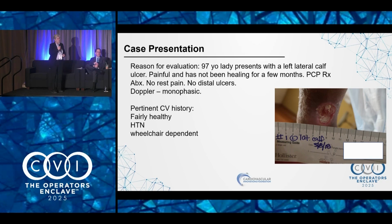The next case I want to present to you is a 97-year-old lady who presents with a left lateral calf ulcer. It's very painful. You can see on the image there, it's got a mixed fibrogranular base. It's been non-healing for several months, and the primary care doctor has given her antibiotics without any real improvement. She doesn't have rest pain. She doesn't have distal toe ulcers. Her Doppler signals are monophasic. Other than the fact that she's 97, she's fairly healthy.